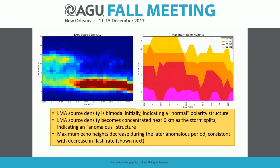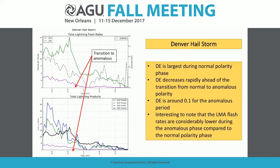This storm was really interesting. It started off with normal polarity, with mid-level positive, upper-level, mid-level negative, upper-level, and lower-level positive. Then it transitioned into this beast of an anomalous storm where all the sources were down low. So let's keep this in mind.